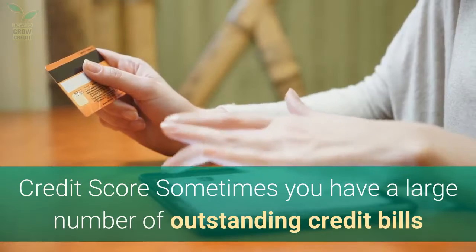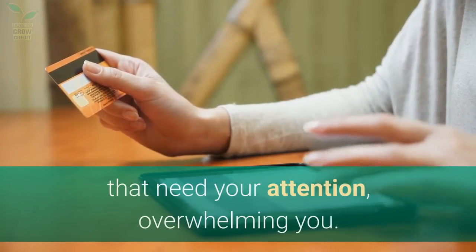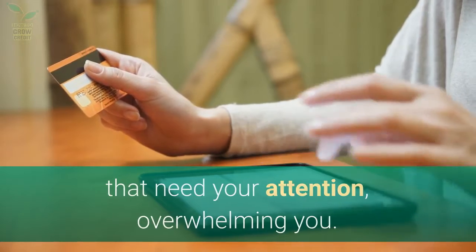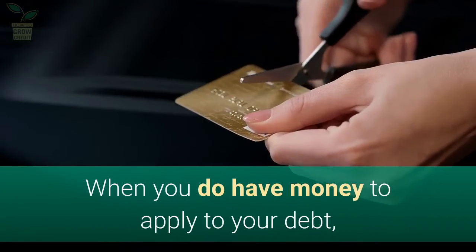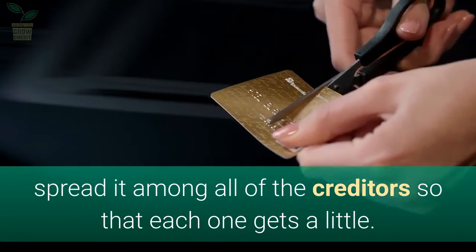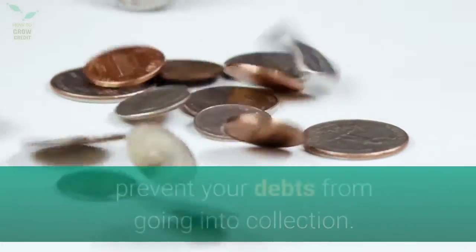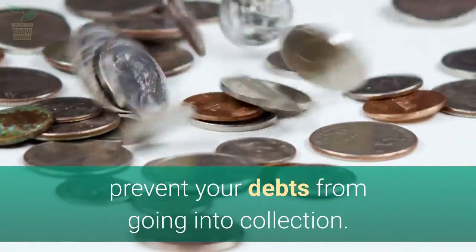Credit score. Sometimes you have a large number of outstanding credit bills that need your attention, overwhelming you. When you do have money to apply to your debt, spread it among all of the creditors so that each one gets a little. Making payments, even just minimum ones, will prevent your debts from going into collection.